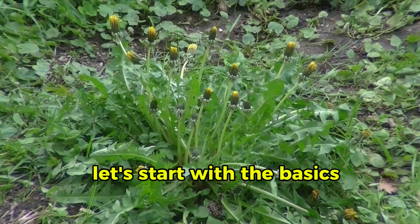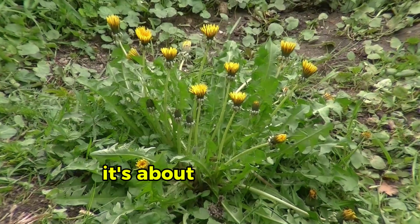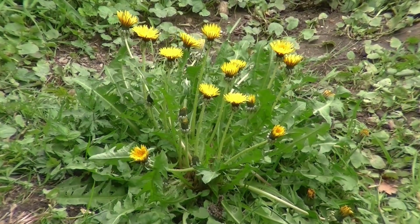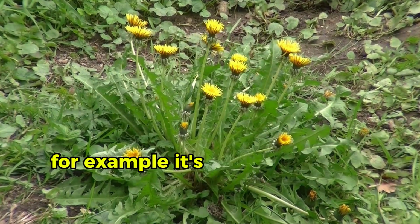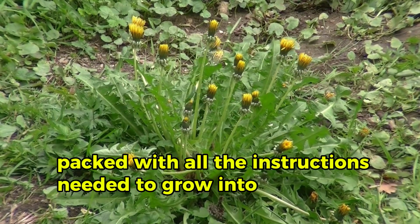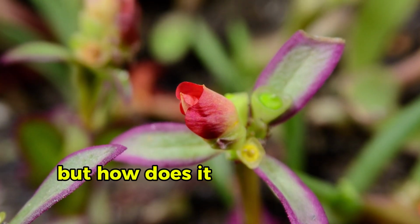Let's start with the basics. What is plant growth? It's not just about plants getting bigger, it's about cells dividing, expanding, and turning into different parts of the plant. Roots, stems, leaves, the whole package. Now take this sunflower seed, for example. It's like nature's little treasure chest, packed with all the instructions needed to grow into a 6-foot-tall giant. Wild, right? But how does it actually happen?